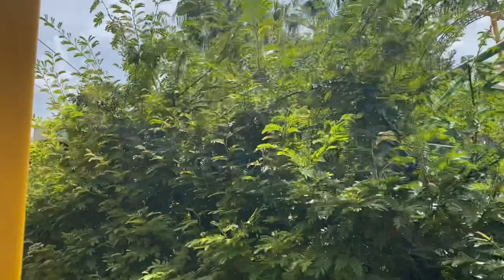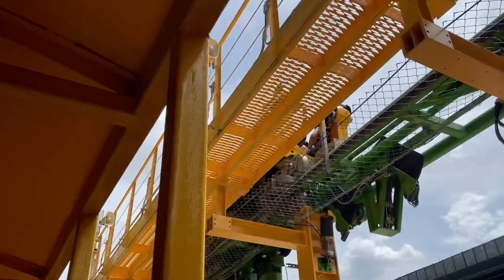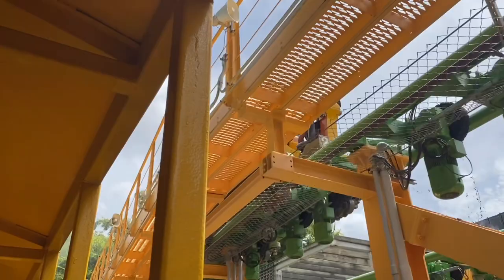Also, please keep in mind, they may or may not have thorns or poison ivy. You could also get bushwhacked at Busch Gardens if not responsible. Speaking of bushes, look over to the left-hand side. If you're facing backwards, it's going to be your other left. This is our world-famous grass and bushes.